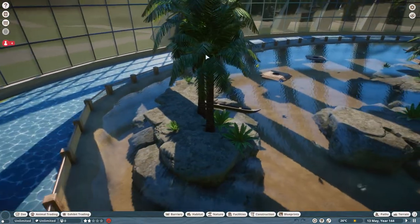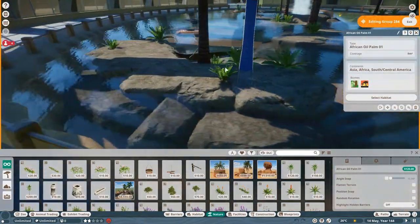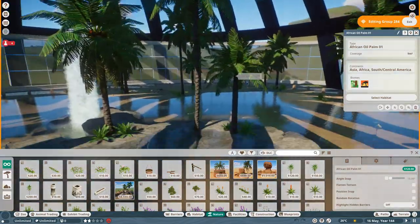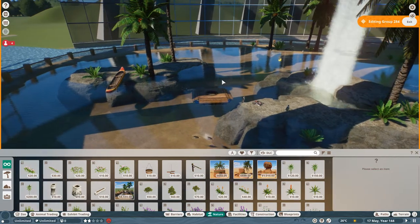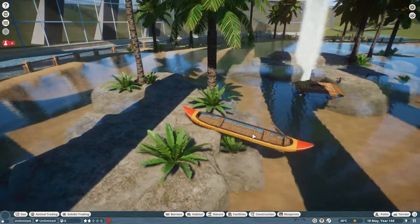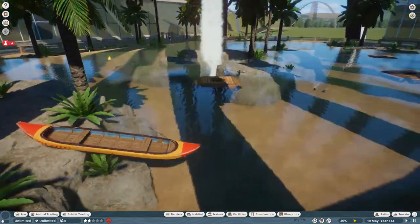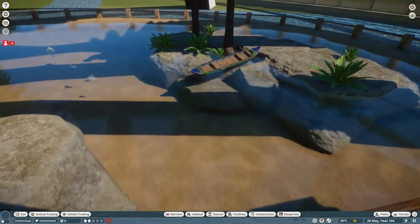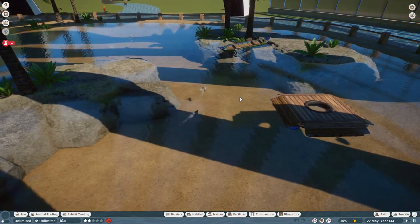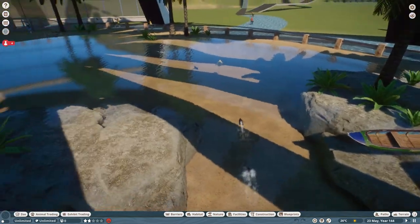So you've got these lovely palms, I can't remember what these ones are, yeah, the African oil palms. You've got the small ones as well, just randomly dotted around. You've also got, I love these boats. I don't know why they're in the game, but they're great little things with this sort of habitat, where you can just stick these random canoes, one there and one there, and they just make great little fun pieces, adding a bit of detail, something fun for the penguins to hop around on.